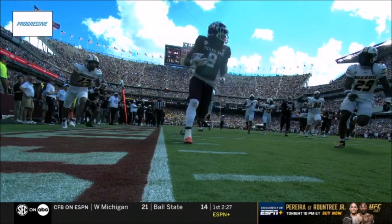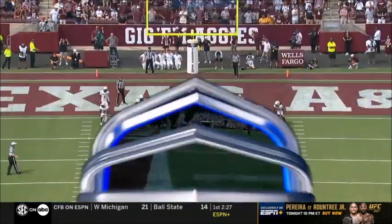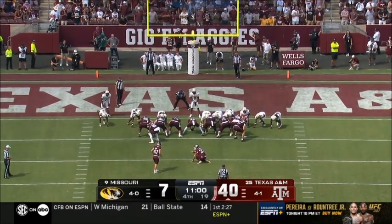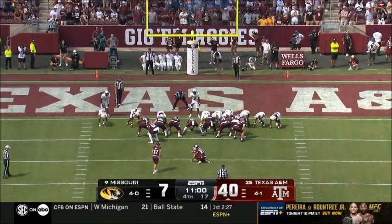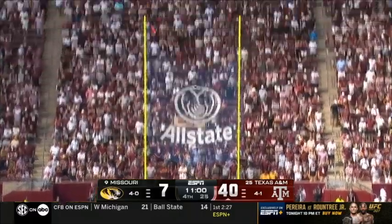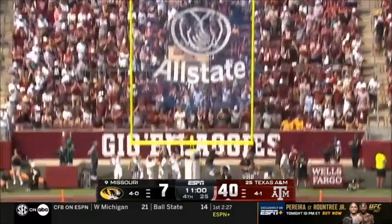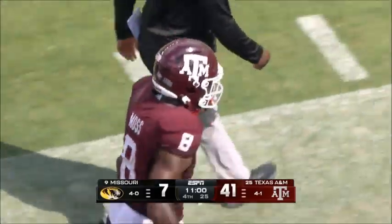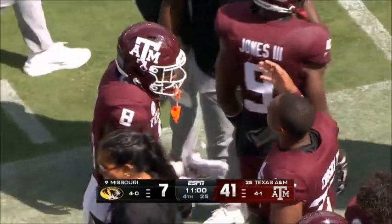I mean, he's a big boy, 215. His ability to turn the corner there, break tackles. Had a career high last week, 117 yards against Arkansas. He's been special again tonight with, how many has he had? 12 carries, 138 yards, 3 touchdowns, and had the 75-yard run. New career high for Moss.